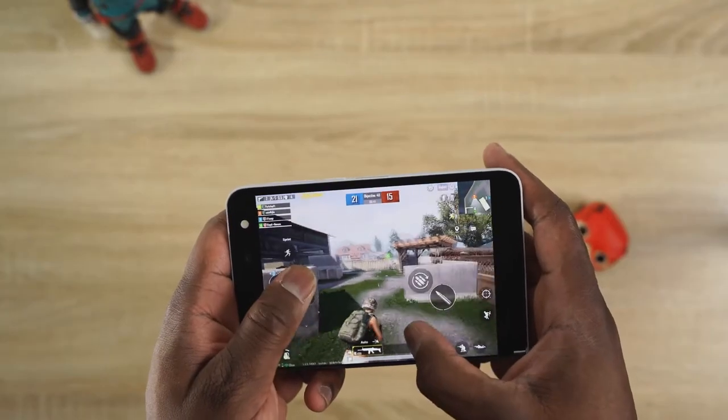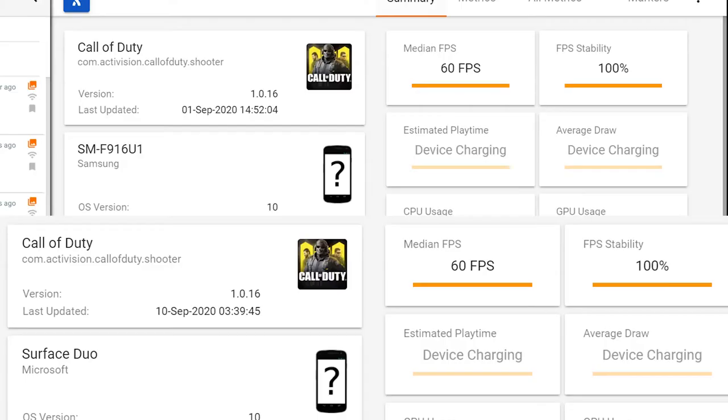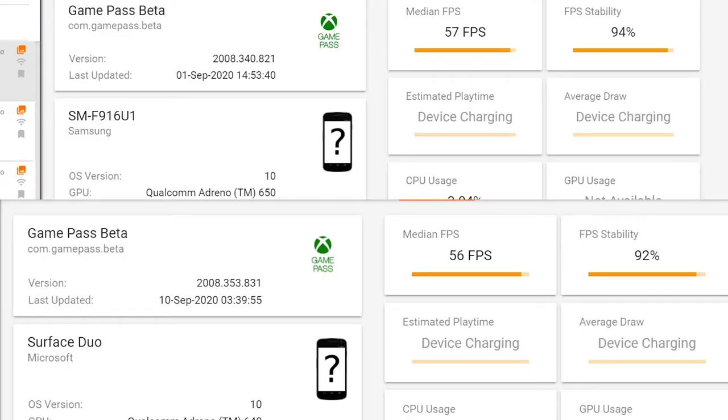So we saw how they played, but how did they perform? The Duo versus the Z Fold 2. In benchmarks, we got 40 frames per second for both devices, which is still fine. But remember, the Z Fold 2 was at higher settings. When it came to Call of Duty Mobile, both the Duo and the Z Fold 2 did 60 frames per second. And then with Xbox Game Pass beta, the Surface Duo did 56 frames per second, while the Z Fold 2 did 57. So again, quite similar.